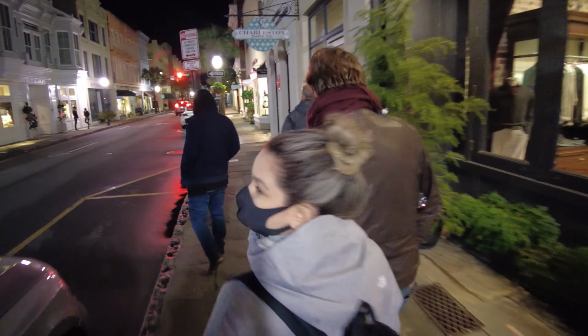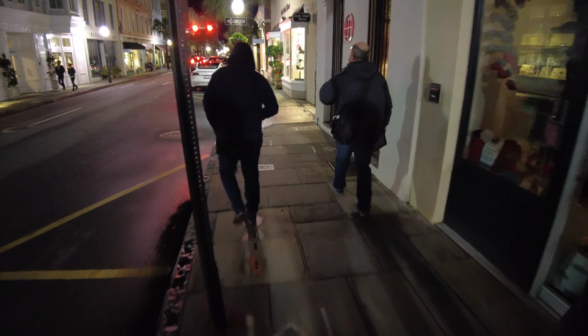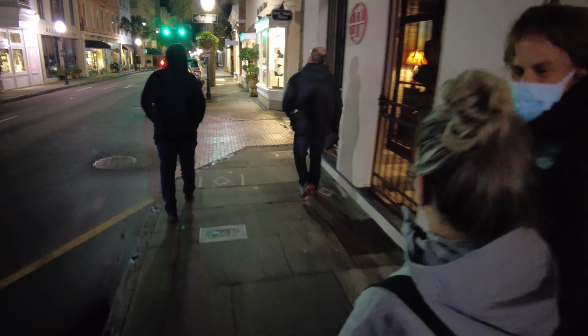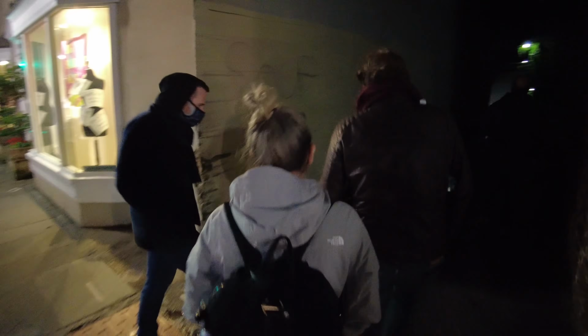I'll be the first to say it. They got demon snakes. Let's go with this shortcut. Yeah, let's go this dark alley. No big deal.